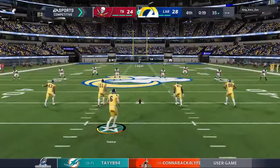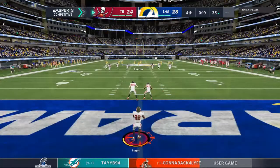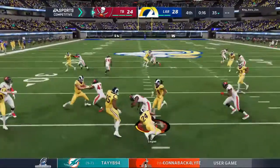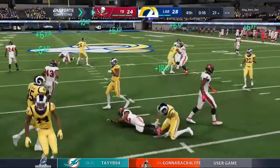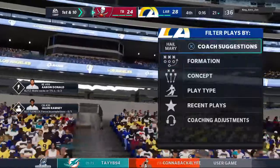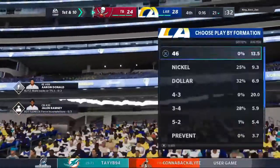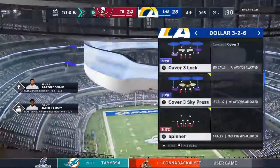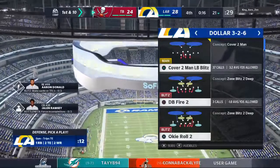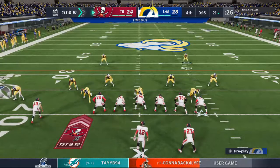Set now to kick this one away, and off it goes. Taken about 7 yards deep. And he's able to get this across the 20, but not by much, as he's marked down officially at the 21. At their own 21-yard line. The Bucs offense set to begin their next possession.